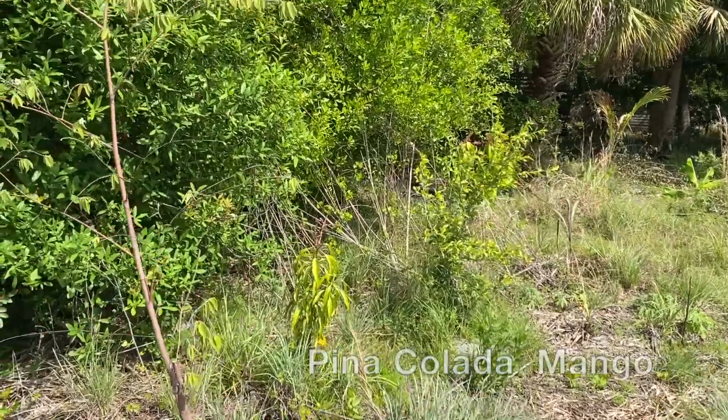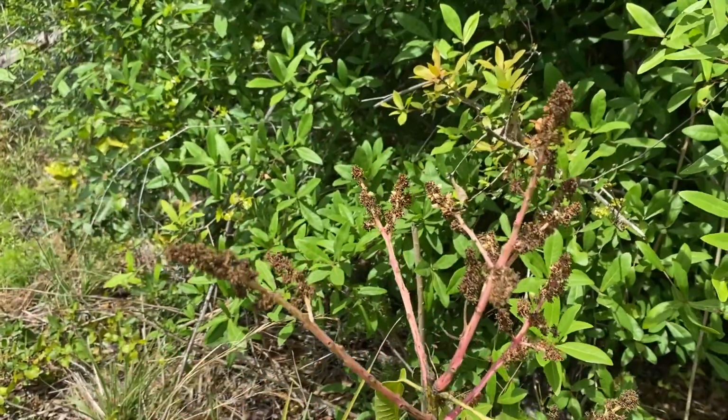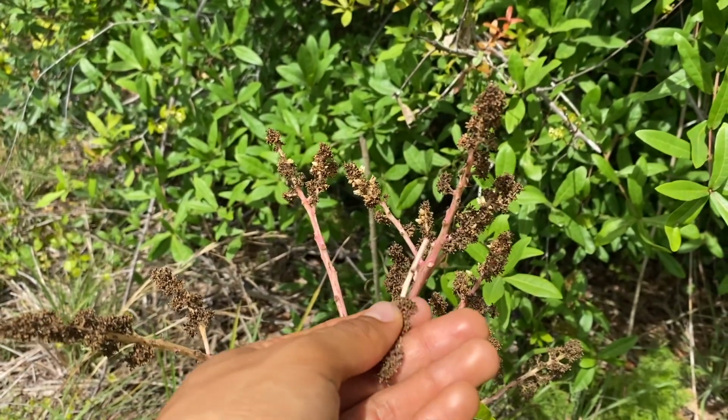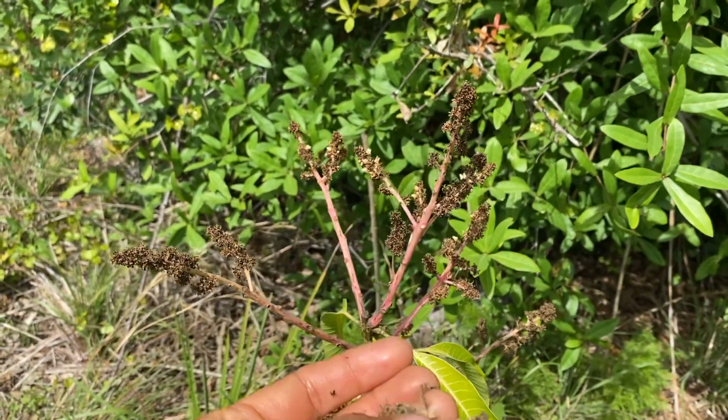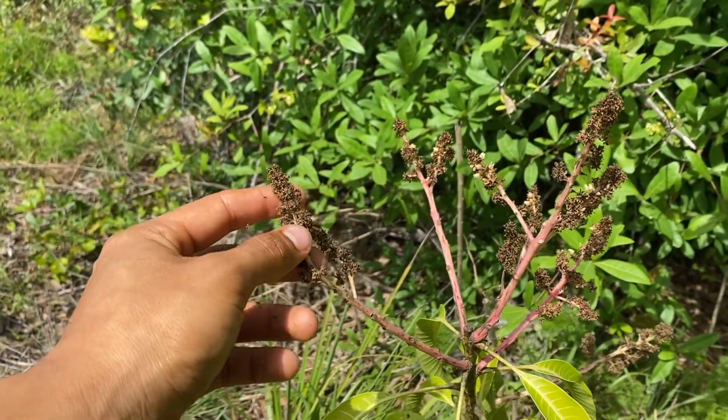So moving on, we actually have Pina Colada. And this Pina Colada doesn't look too good. It seems like it got anthracnose. Someone told me before that Pina Colada can be very finicky and might need sprays, foliar sprays. So this just might be the truth of what they said.